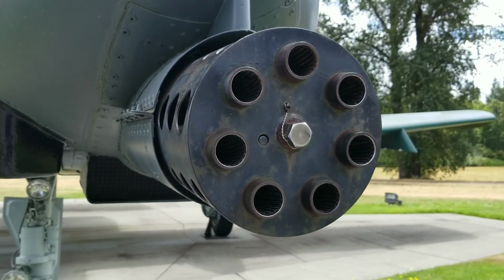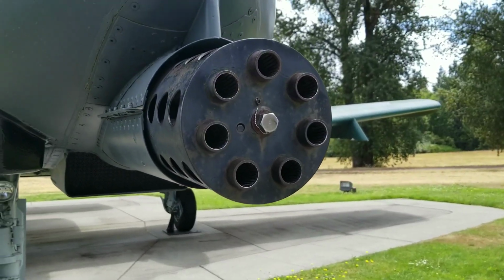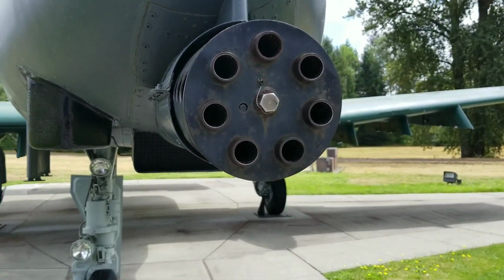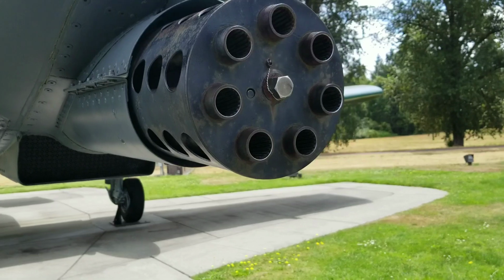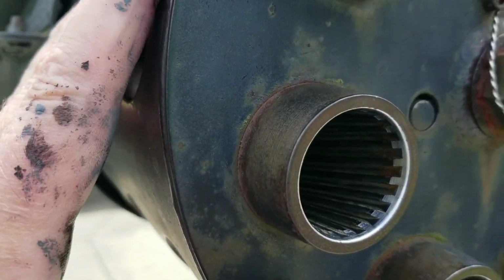This here is a General Electric. You know, the light bulb people. This is a General Electric GAU 8. This is a 30mm cannon. You can see the rifling in there. See it?